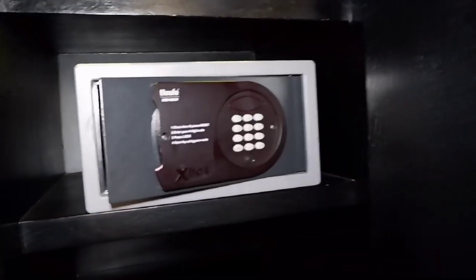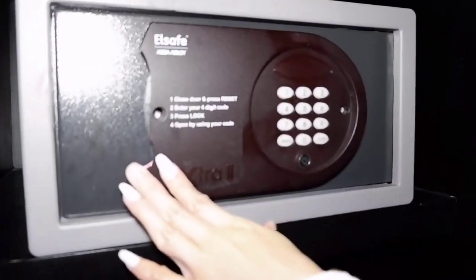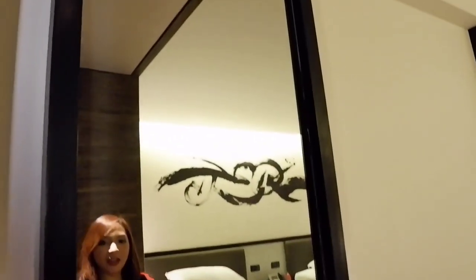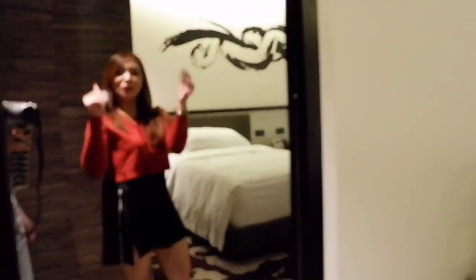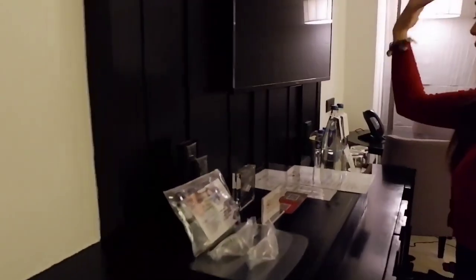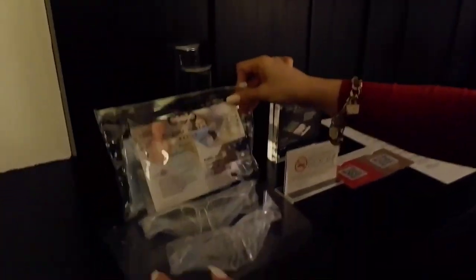We have another huge cabinet. We have full length mirror. We have TV and hygiene kit.